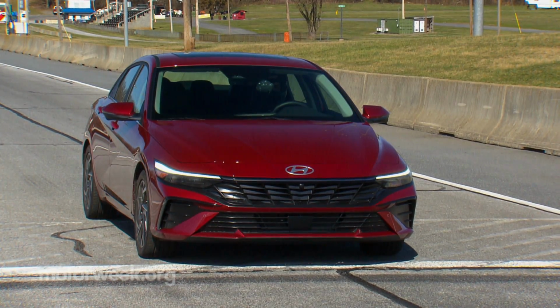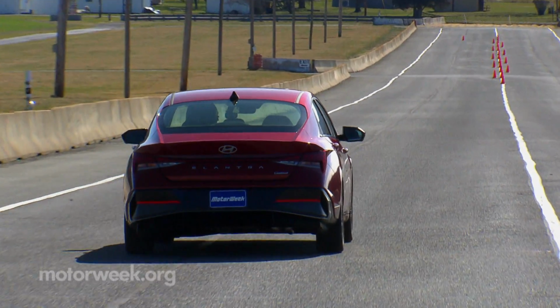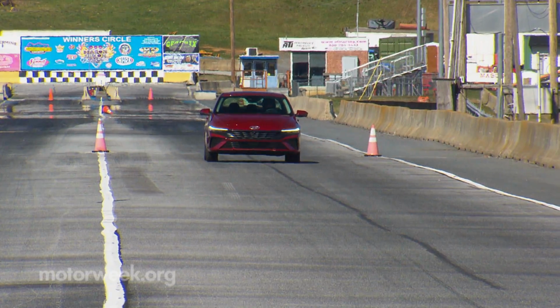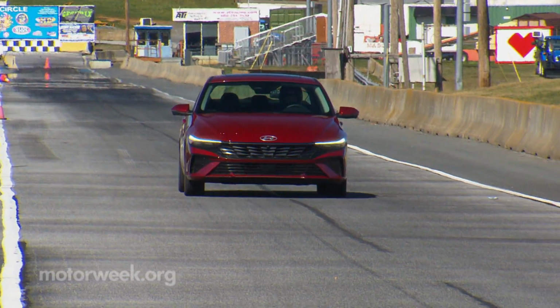And while this 2-liter may not be a house on fire off the line, it has no problem keeping up with traffic and feels like just the perfect amount of power for a practical and safe commuter car.